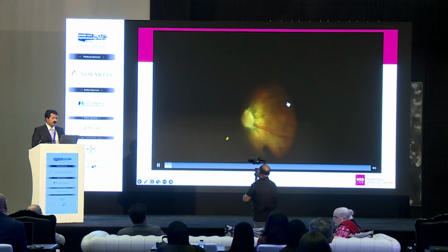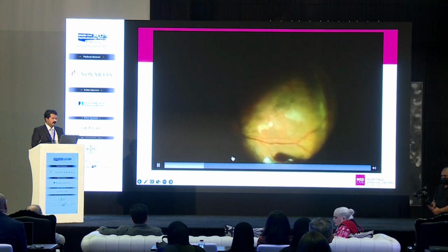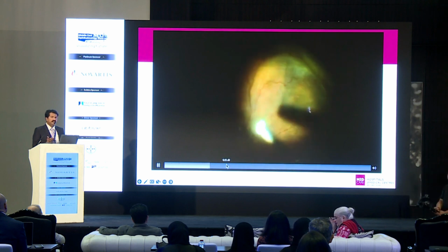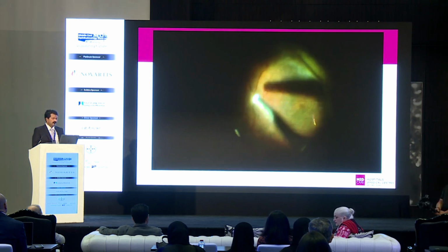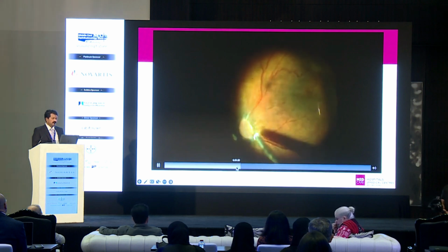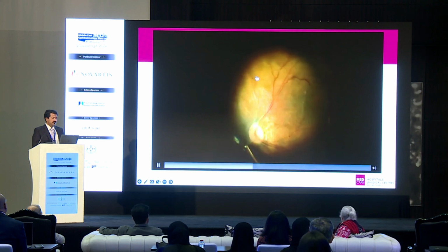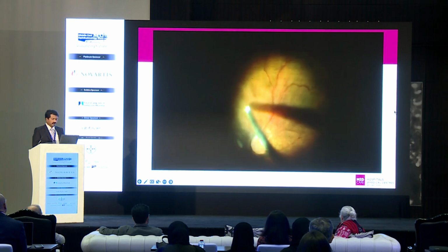Again, you can see the temporal ridge here. When you try to induce PVD in these patients, sometimes you can achieve it, but sometimes you'll find that the retina is actually getting lifted, in which case you probably just leave it as it is. You just trim the vitreous as much as you can. So this is what I was trying to do, trying to lift here. And you'll find that this part of the retina is getting lifted, and when that happens, you just leave it rather than creating a break.